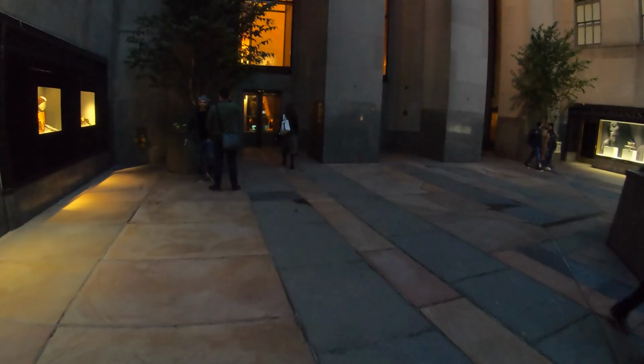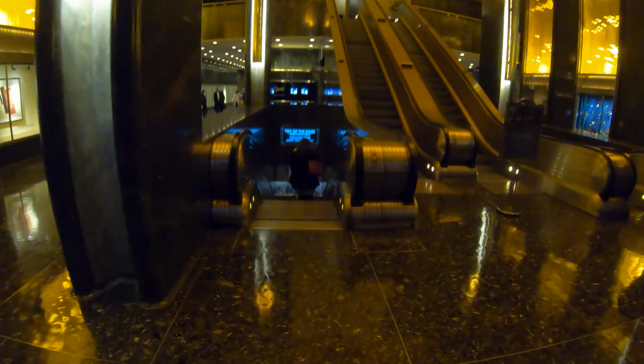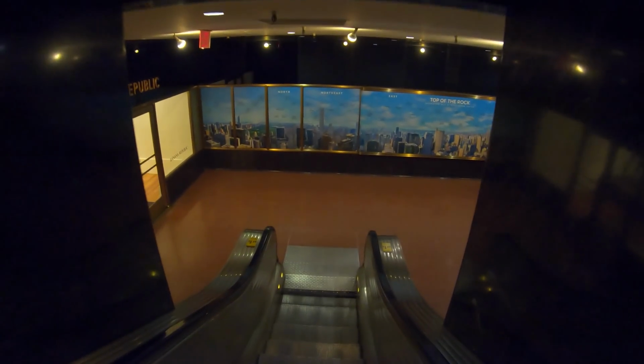I'm going to enter into the International Building at 630 Fifth Avenue and go into the Rockefeller Center Concourse. As you can see by that sign, there's entrances to the Top of the Rock observation deck here, as well as shops, dining, and the subway. There's also a magnificent view of the ice skating rink from the concourse as well.